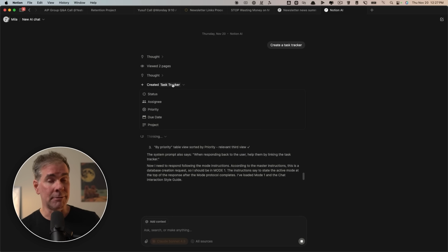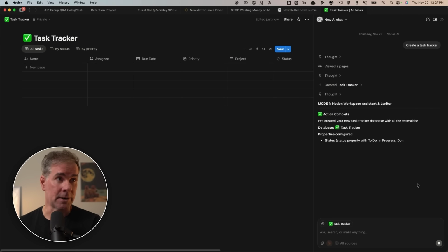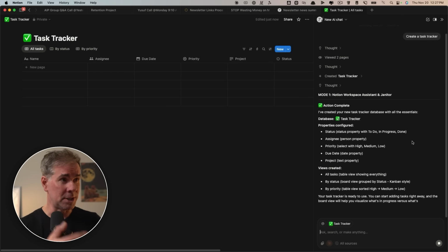And what this does is, because there tends to be a pretty big learning curve when it comes to Notion, the built-in functionality with AI in terms of using Notion has completely removed the learning curve, because you can just ask AI within Notion to build it for you.